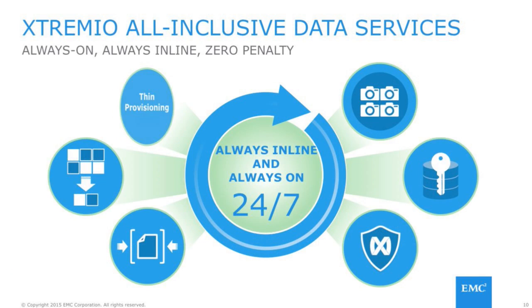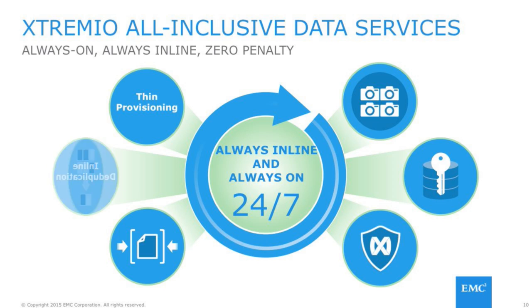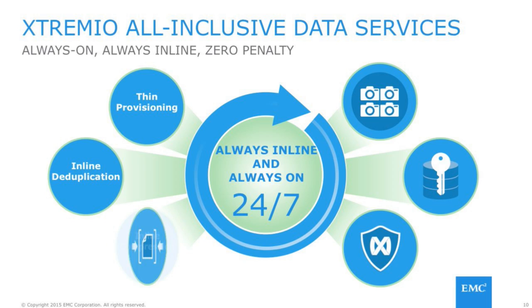So these are the data services. Thin provisioning. Every volume by definition, by default, is thin provisioned. Deduplication is done inline all the time. It's global, not only within the volume, not only within the brick, but across all available data in the cluster. If the data already exists, it's just going to be a metadata operation. There won't be any data written. Compression is also done inline. So databases, which don't dedupe, compress really well.